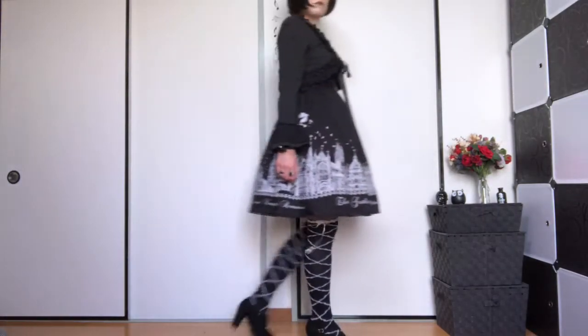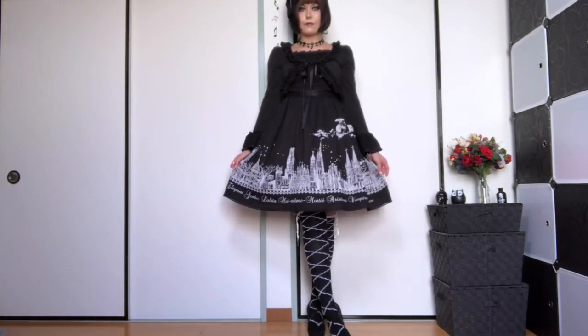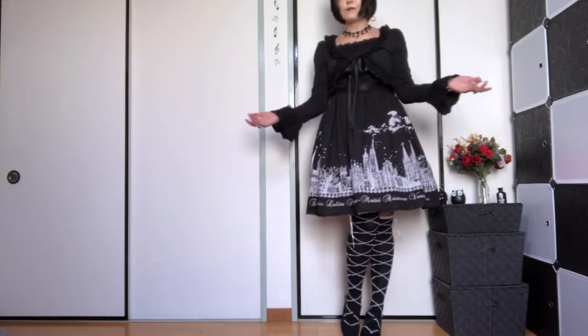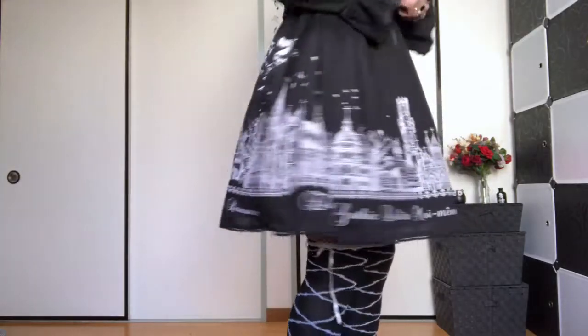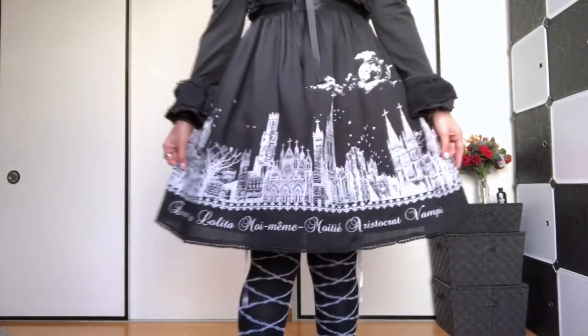Next up, we have my first Matia dress, and still my favorite Matia dress, Silent Moon. I can't believe this print was released in 2011, 9 years ago. It feels like yesterday. I'm actually wearing a tiny bit more brand here because the headdress and the socks are both Matia. The cardigan, bolero, whatever you want to call it, is from Bodyline.